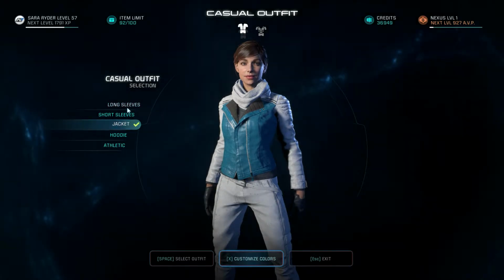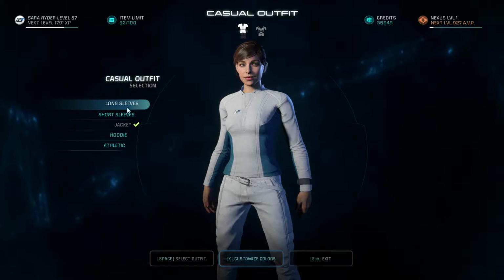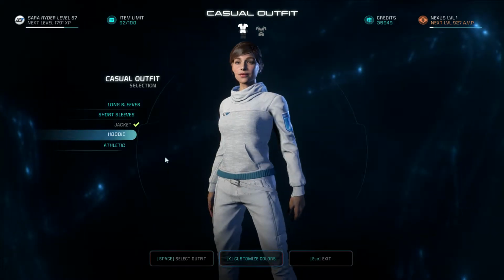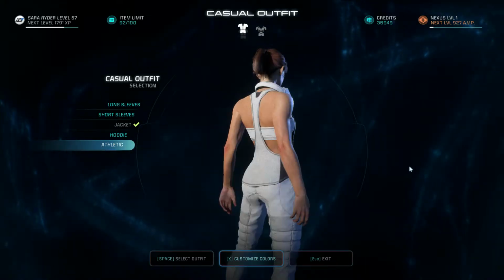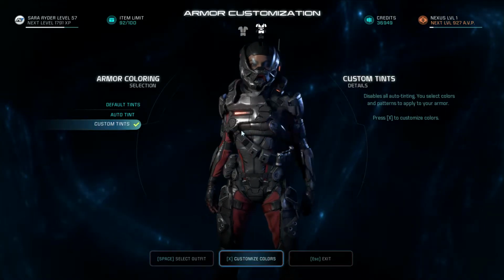Jacket. Oh, by the way, this is how she originally was supposed to look like. Uninspiring, huh? This is a short sleeves, because why not? A hoodie, because you're an athletic bastard. But hey, if you want an athletic look, look at that. Look at this. It is disgusting. Anyway, this is what we're here for.